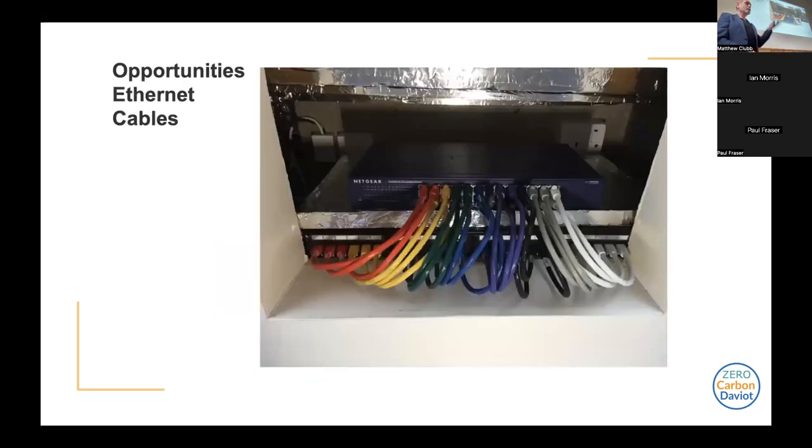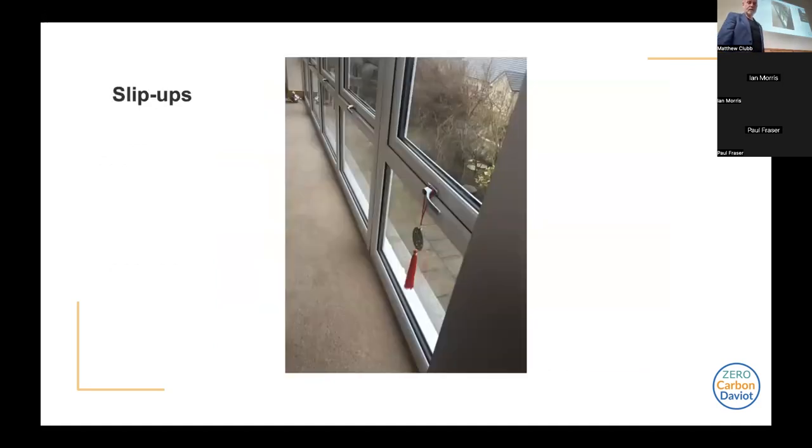Opportunities: when we had all the walls stripped off, my son said, you should be putting in Ethernet to every room. And I went, oh. And then actually it was right, because it's just great, we've got so many TVs around that use the smart stuff now that it just works.